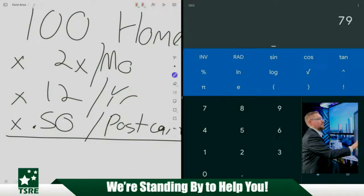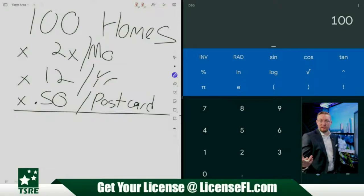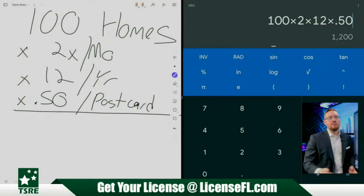The math is pretty easy, but the real numbers you're using probably won't be this easy. So just walking through exactly the calculations here. We've got 100 homes we're targeting. This is the 100 homes in our farm area that we're looking to go after. And let's say we want to reach them, so that's 100 postcards that go to each of those homes 2 times a month for 12 months at 50 cents per postcard.